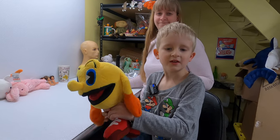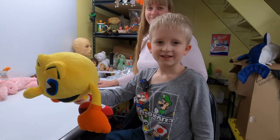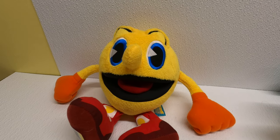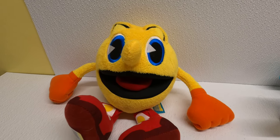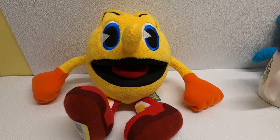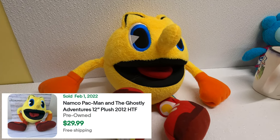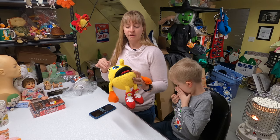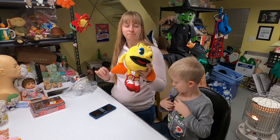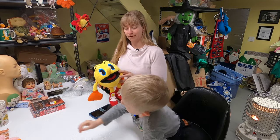This is Pac-Man. You probably found Pac-Man in the game Pac-Man. From 2012, Namco, Pac-Man and the Ghostly Adventures. Well, Pac-Man plush here. Paid $3.50 for him. And there's a sold comp for him for about $30. And there's a bunch of solds right around there, maybe a little less. And there's none listed right now. So I should at least be able to get that $30, I'm thinking. So that was a nice pickup.